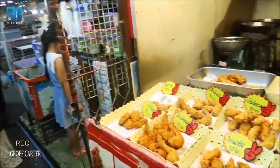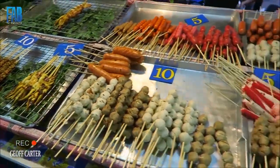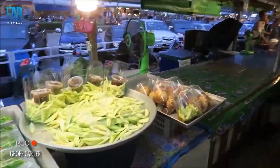You get all your different types of chicken here, look. And all your different types of meat. And your squid. And I love that. I think it's like a raw mango, and you dip it in like a sugar and a chilli sauce. Oh, lovely.